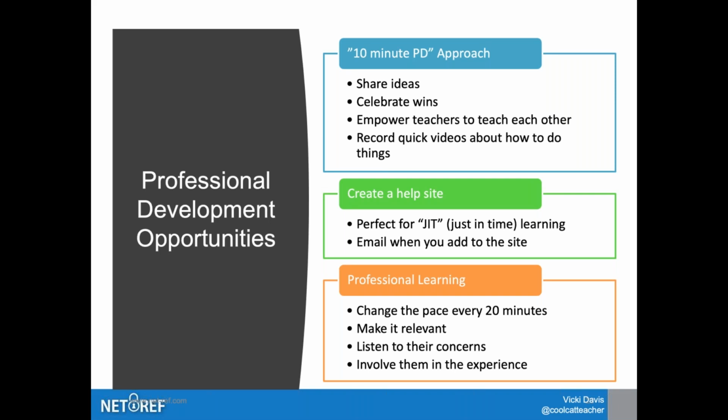Now, when you do have your professional learning days, just like our students, remember to change the pace every 20 minutes and make it relevant. Listen to their concerns and involve them in the experience.